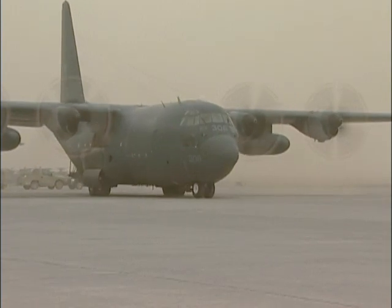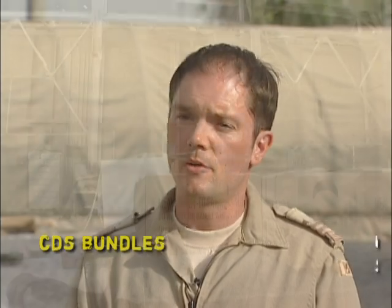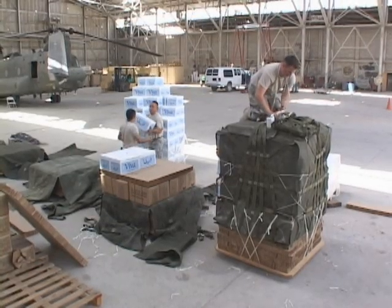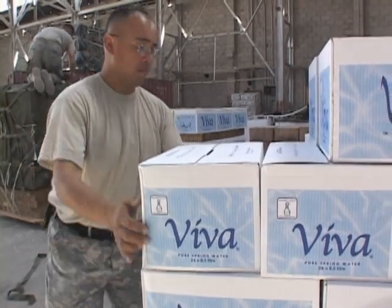Today we performed an operational airdrop resupply to troops, coalition forces directly involved in combat operations. We loaded the aircraft this morning with 16 CDS bundles, which is the maximum number of bundles that we can carry. 24,000 pounds of supplies were transported to the drop zone and released on time and on target.